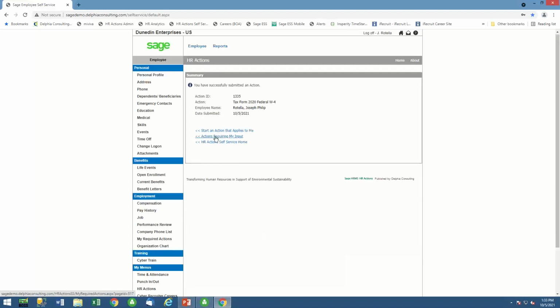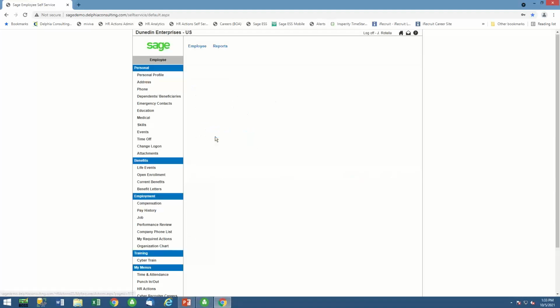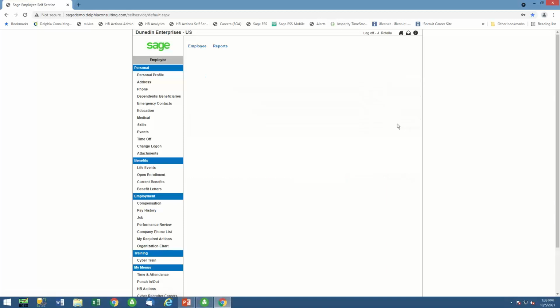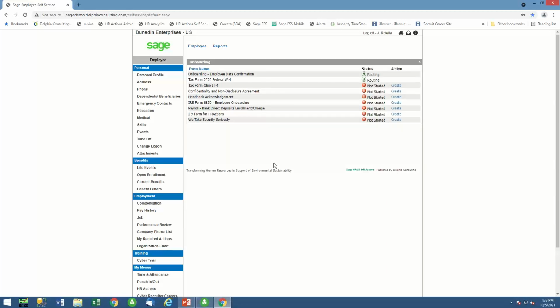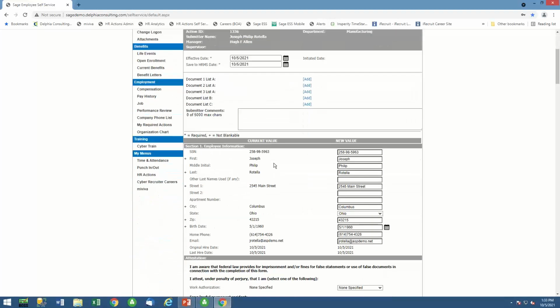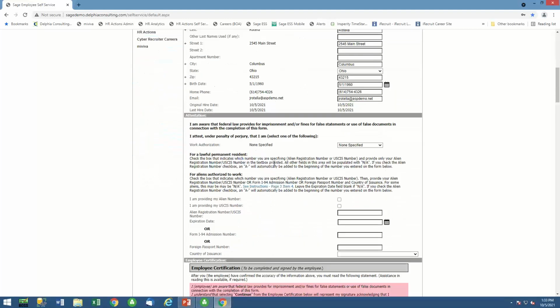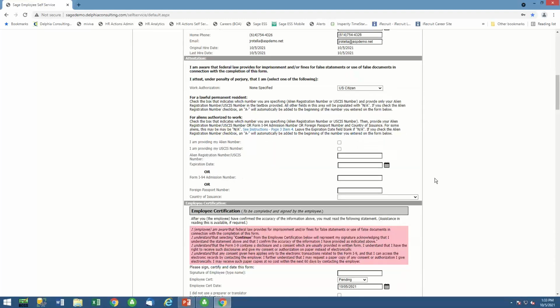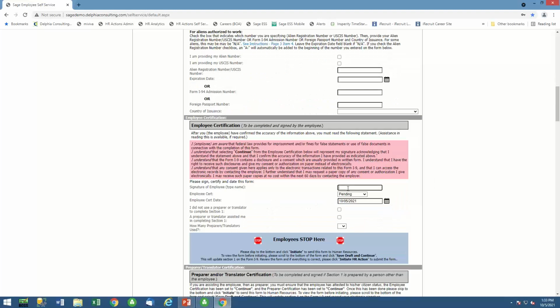Okay, so go back to my actions requiring my input. So I can continue. I can do a state W4. I could do an I-9. I'll look at that real quick. The I-9 is nice. It can be started in one of two ways. The person who's completing section 1 can start it, or the person who's going to do the examination of the documents can do section 1 in the role of preparer translator and do it in one sitting. So here I'll go ahead, just sign this, sign off.